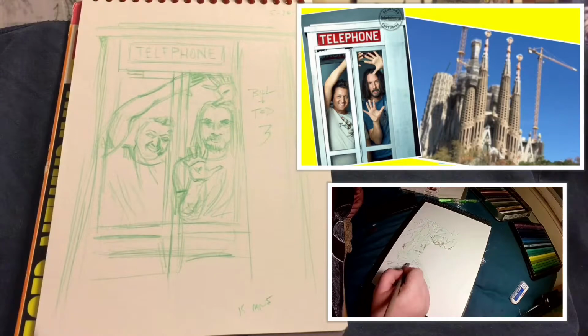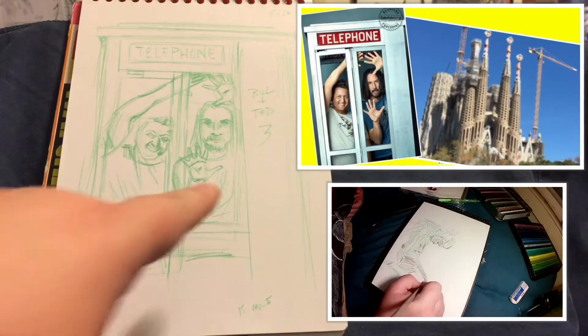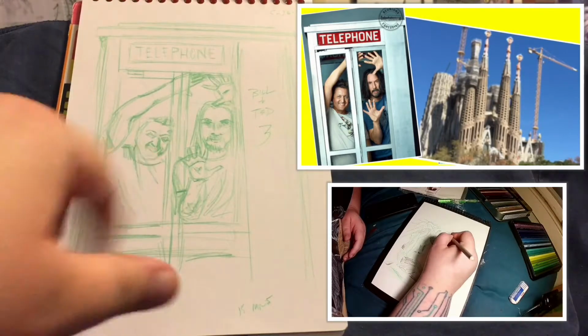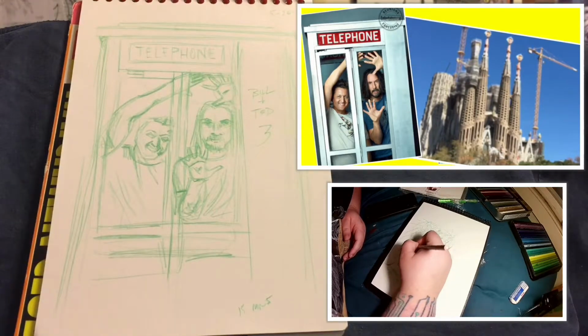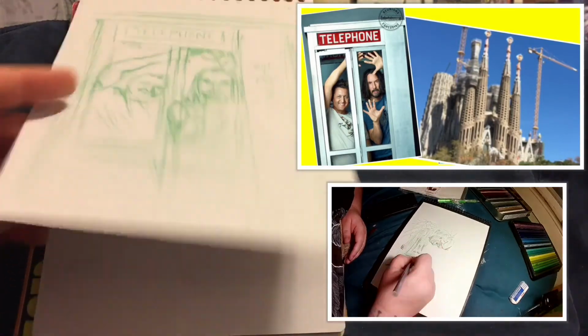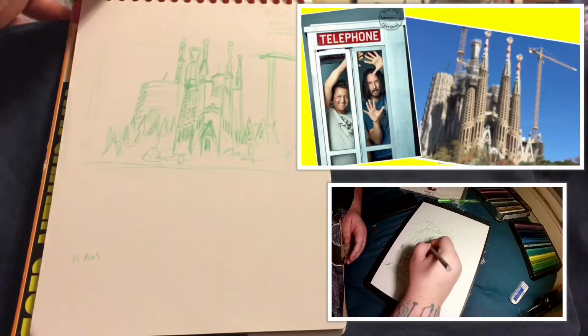Bill and Ted 3 was announced. This is one of the promo images from that. I really like how that turned out. Alex Winter's face turned out awesome. You can really tell that's Keanu Reeves. The hands, you see, I just really enjoy how that turned out.